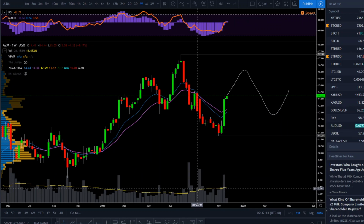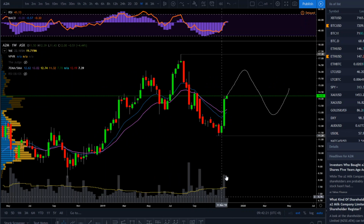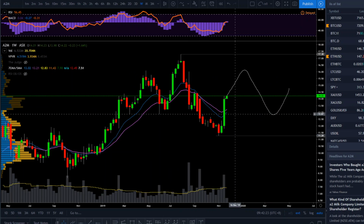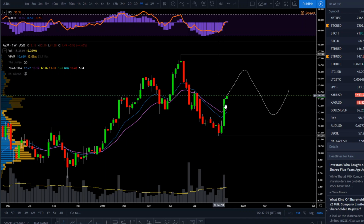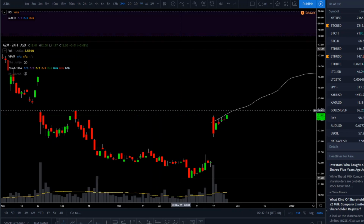And we're getting injection of the volume here. There's a volume increase, and the volume increase is to the downside. So once again, it's a bit of a couple of red flags. You know, it doesn't mean we can't break. There can be some news comes in, and then we can break the 1730. Let's have a look on the daily.